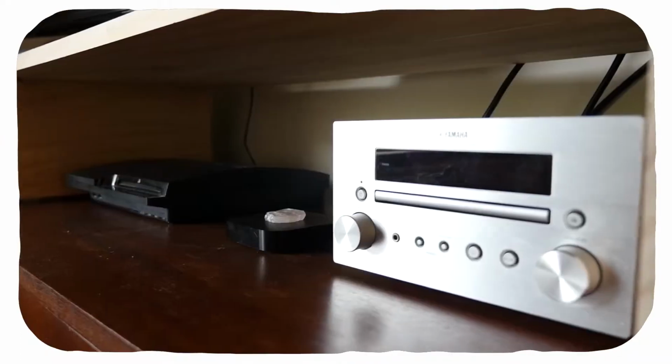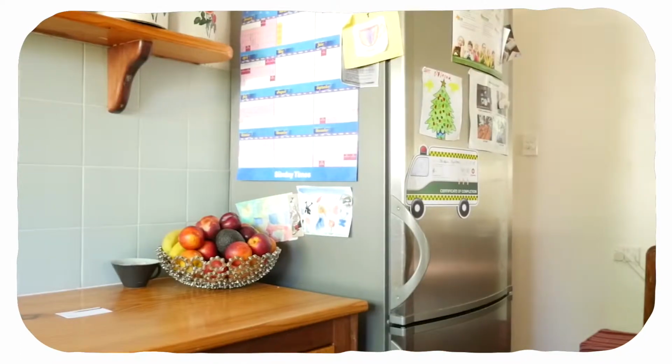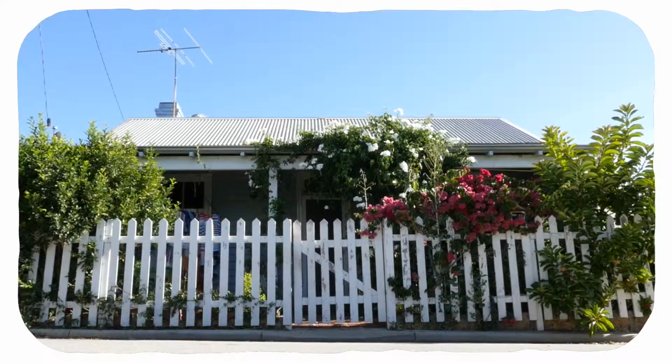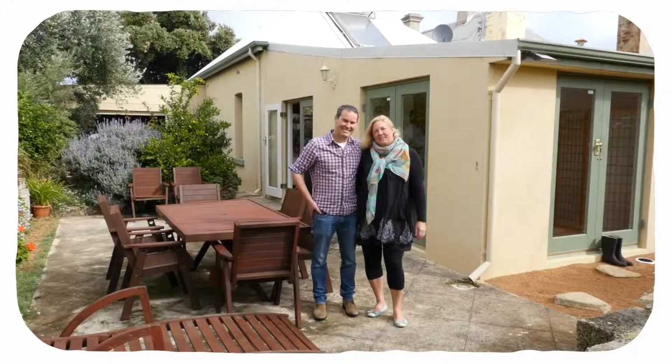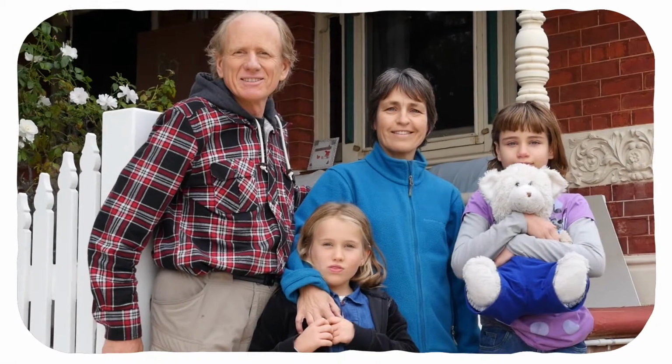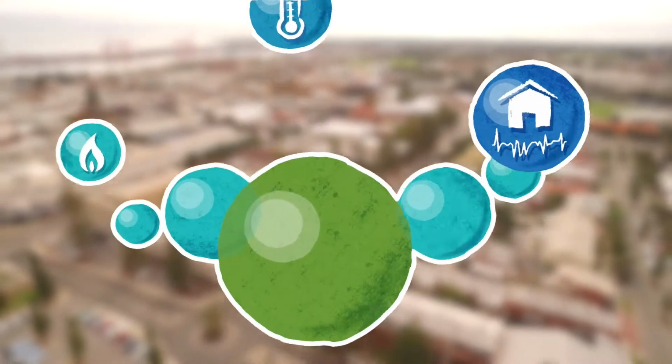The Living Labs research project has concluded its 2 years of collecting data from 10 suburban homes in the city of Fremantle, Western Australia. The aim was to find out how much our behaviour and access to data impacts our home's environmental performance. And the findings are compelling.